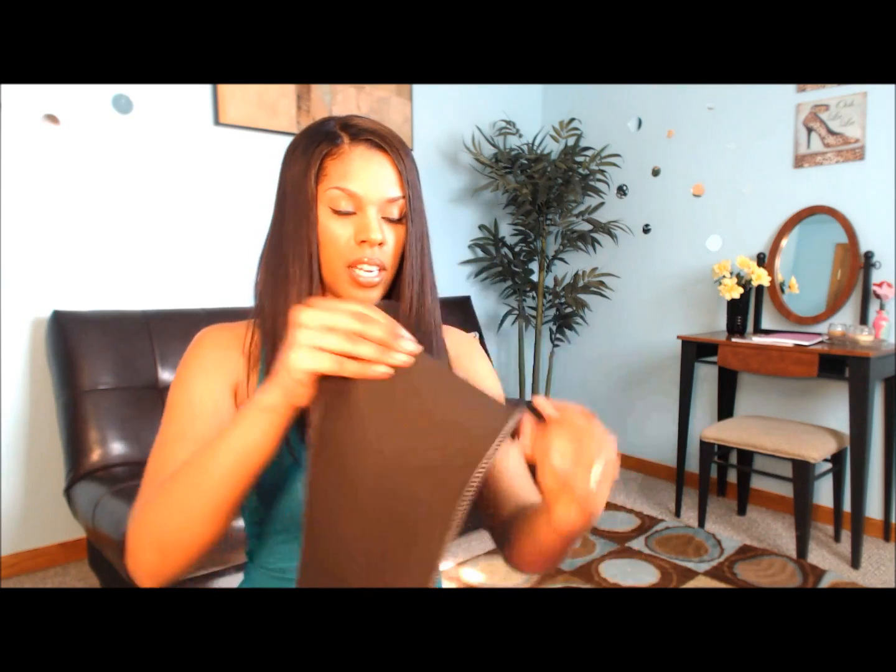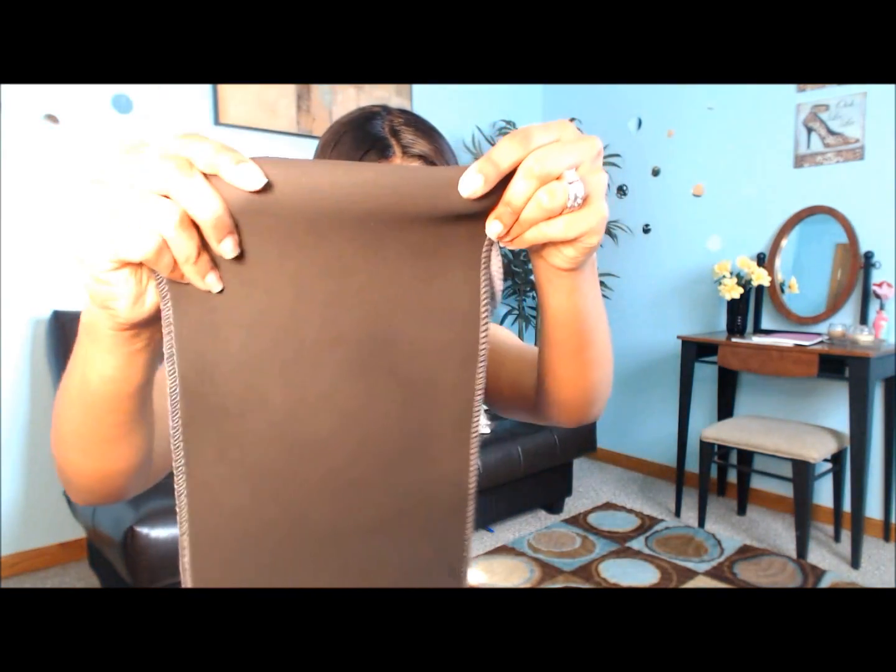Now, with the waist trimmer, there's latex in here. So it's a different material which is going to help you sweat. And if you're using the Abilene, like I told you guys before, that sweat increases by like 60%, okay? So this will make you sweat, and that's what I like about it.